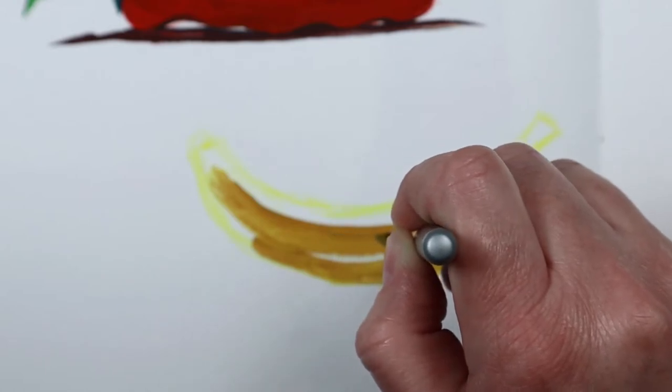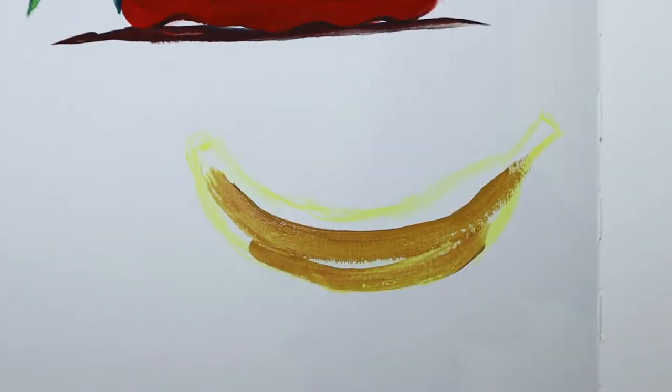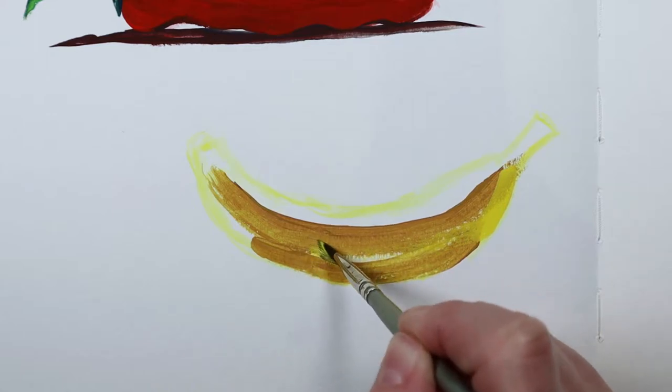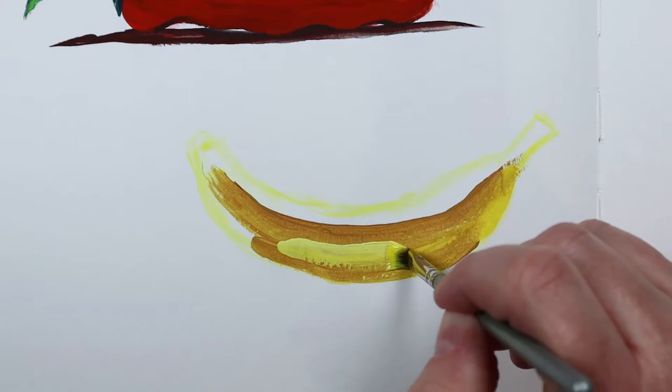Then when I started putting enough paint on my brush, I had a hard time with my mixes. I didn't make them opaque enough to cover the areas I wanted, but eventually I was able to find a good balance and I was able to finish my banana, and I quite like it.